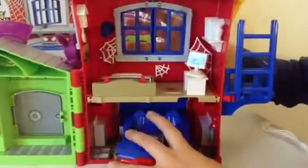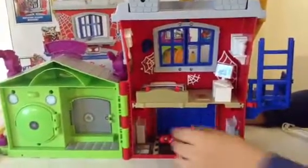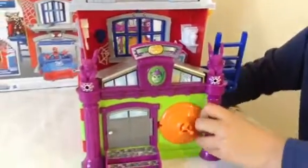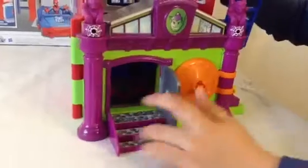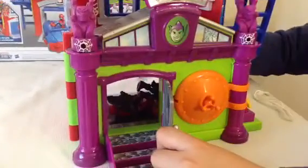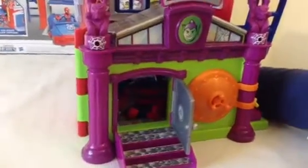And whenever you're done playing, you can just put the Spider-Mobile away. The Spider-Mobile won't fit, so I just throw these guys here. This makes a click sound. This is pretty cool. There's a door to go in, and then into his lair, and then there's a garage door. It's a pretty cool thing.